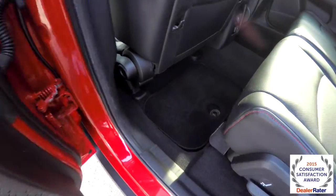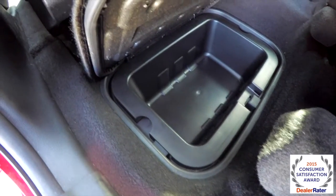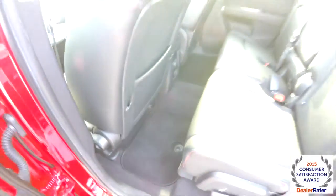All right, another nice feature in the rear seat, in the floor. The passenger got these little storage wells. They do have removable liners for easy clean. It is on both sides.